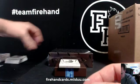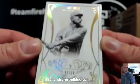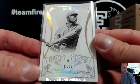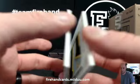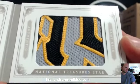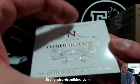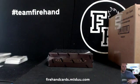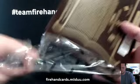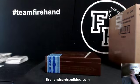And for the Dodgers, Brooklyn Dodgers, Zach Wheat, Flawless Diamond, 2 out of 20. Zach Wheat. Again for B. Loomis. And the book is Andrew McCutchen, 24 of 25. Look at that patch. Sick. Zesta 22 and the Pirates. Nice Andrew McCutchen there. Beauty. 24 out of 25.